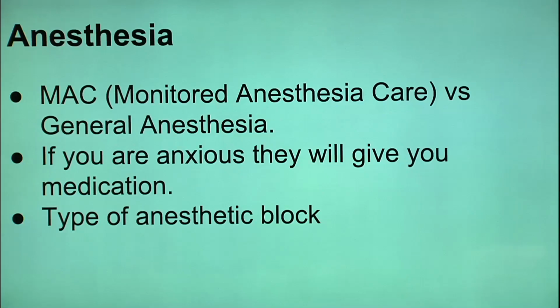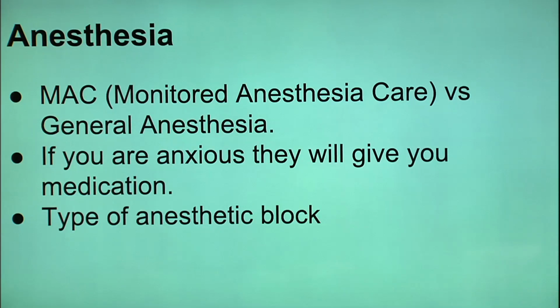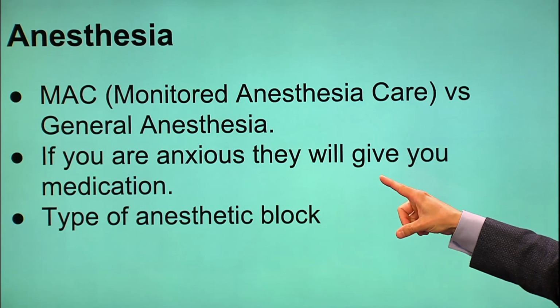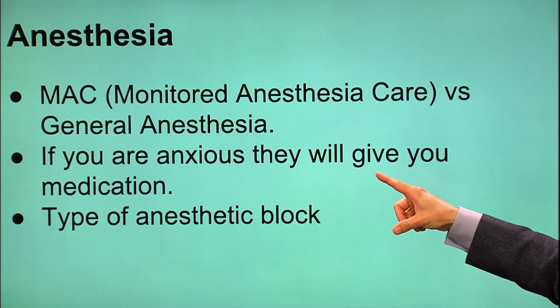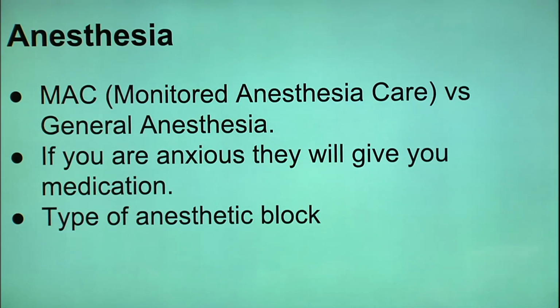Now we're going to look a little bit at the questions about anesthesia. There are a couple of different types that can be done. The most common is called monitored anesthesia care. Basically, it's the type of anesthesia that you have for a colonoscopy, where they put a little something in your throat to hold open your airway. But if you really can't tolerate that, then you're going to have general anesthesia. If you have any anxiety, or if you have nausea, they're going to give you some medications, and that's going to help if you're anxious. And then we're also going to look at what type of anesthetic block you're going to get.